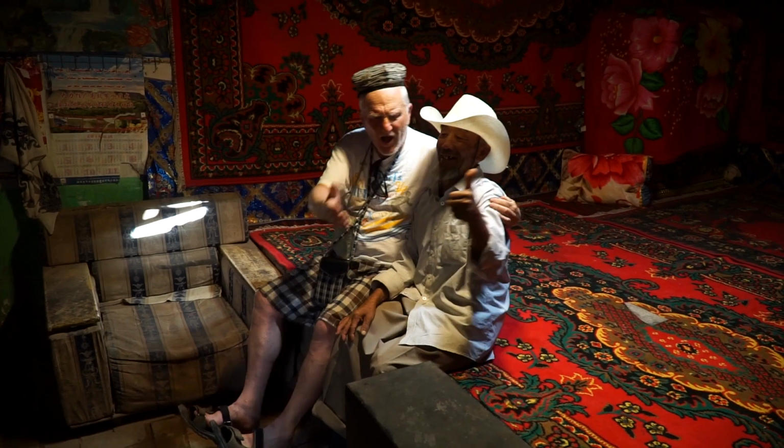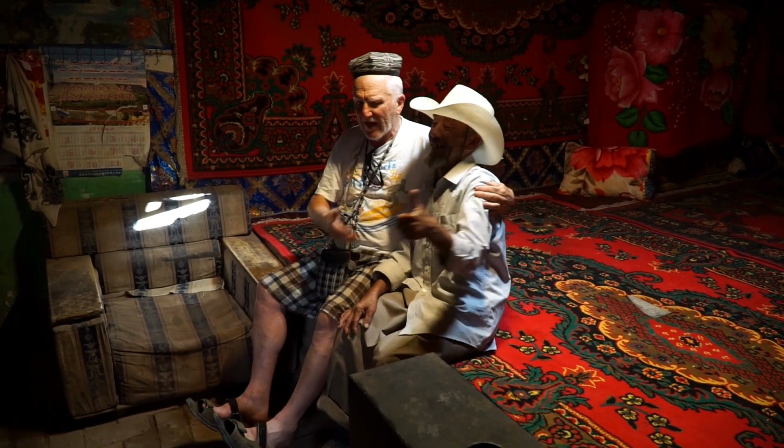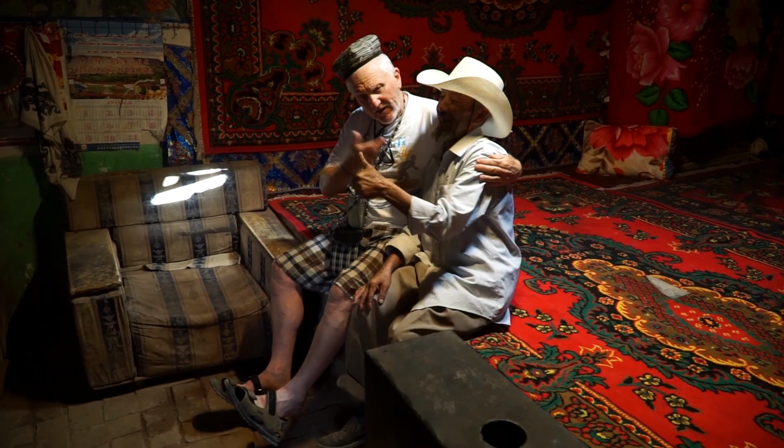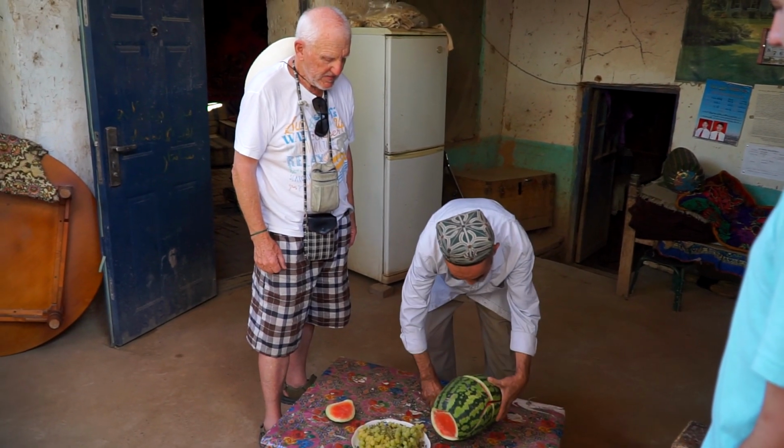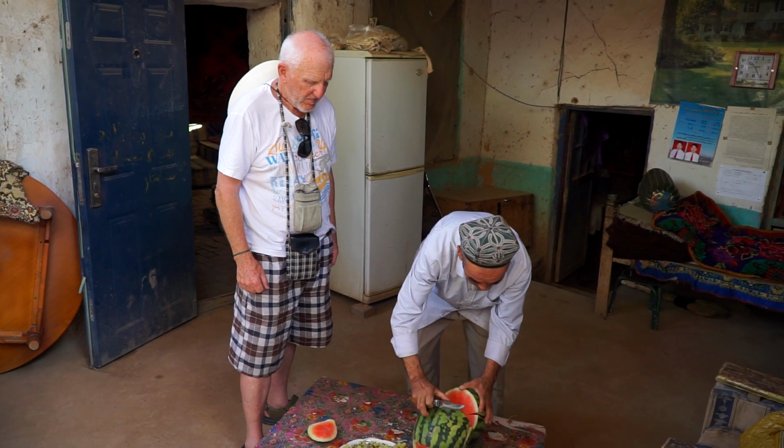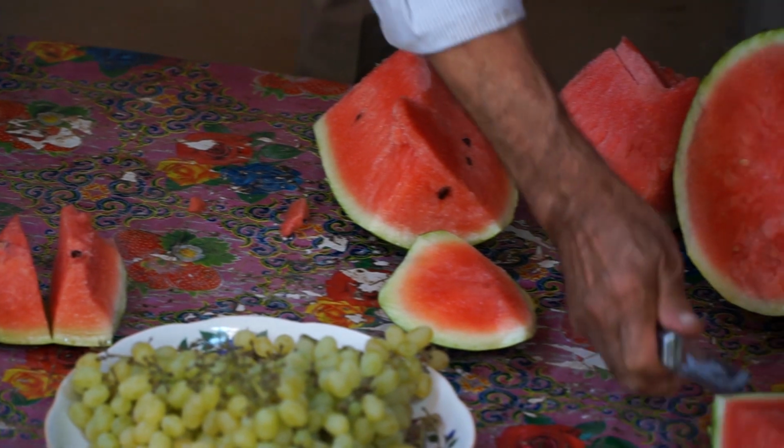There's some really nice people that invite you into their houses. And we've just been invited into one of these houses by one of the local Uyghur families, and so we're just here enjoying being out of the hot sun because it's very hot here. Grab some watermelon, guys.